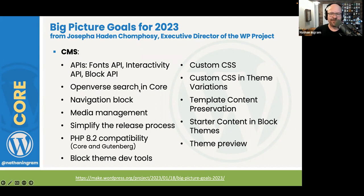We're going to have another slide about that in a minute. Openverse, you may know, is the old Creative Commons library, which was acquired by Automattic last year, I believe, at some point, and has been relabeled Openverse and is now available to search in Core. It's pretty cool. So the navigation block is something they're working on. We just saw some slides about that. An improvement in the media management. That's a long time coming.